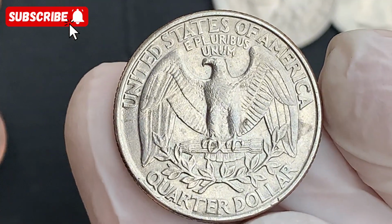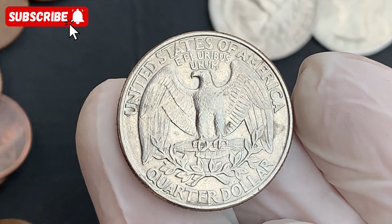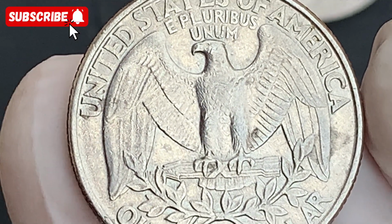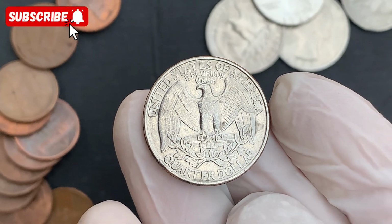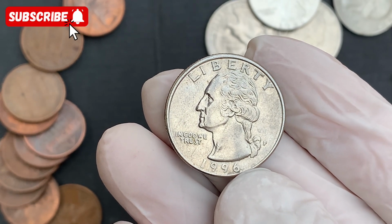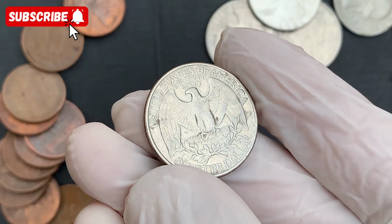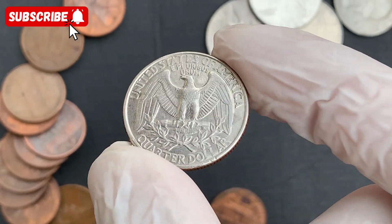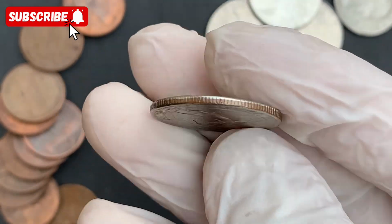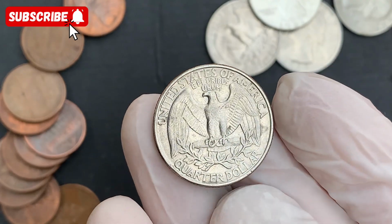The 1996 W quarter also marked a turning point in U.S. Mint marketing strategies. Its success led to more special mint-marked coins in subsequent years, though none quite matched the impact of this groundbreaking release. The coin essentially created a new category of collectible, the special mint-mark circulation strike produced solely for collectors. For those building a complete set of Washington quarters, this coin represents the biggest challenge. Many collectors have every other date and mint-mark combination but leave a blank space for the 1996 W, hoping to someday add this elusive issue to their collection.